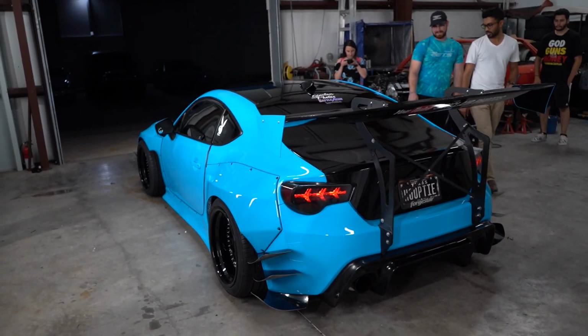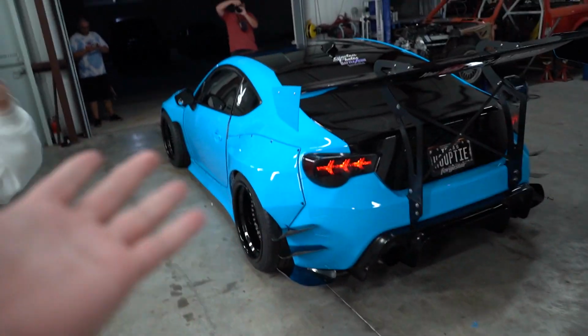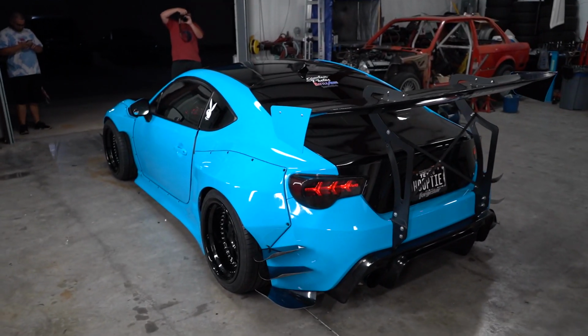There it is, young boy. Finally, the wing fits. The wing fits. He's not in hovercraft mode. Looking good, looking right. How do you feel? Many months in the making. How does it feel to finally come to fruition?